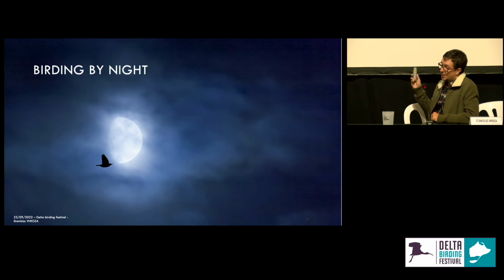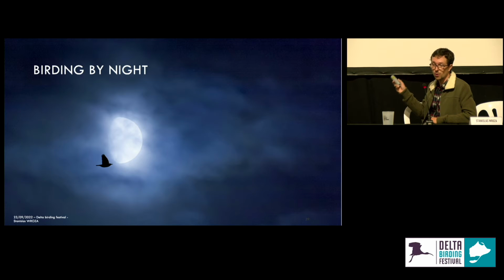So this has been a field where a lot of people got involved over the past few years, and that is quickly increasing. There are some people here that I recognize that do a lot of NOCMIG, and there's a workshop this evening about this. So this is a very interesting field of investigation with plenty of things to discover. It's quite new.